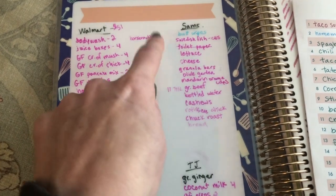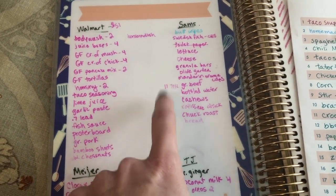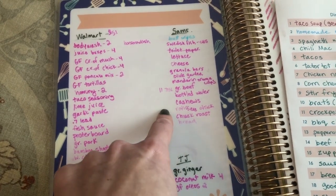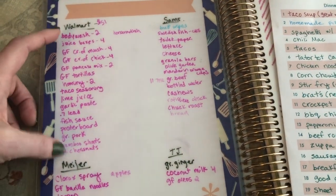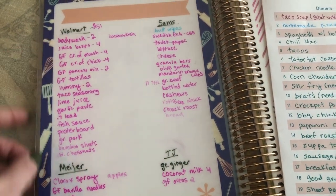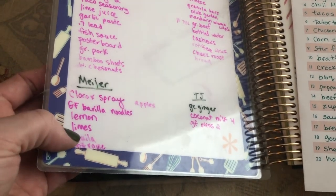I still have to go around and look at like my household items and stuff and see if there's anything that we need from Sam's. That's a pretty comprehensive list from Walmart. That should do it. And then Meijer.